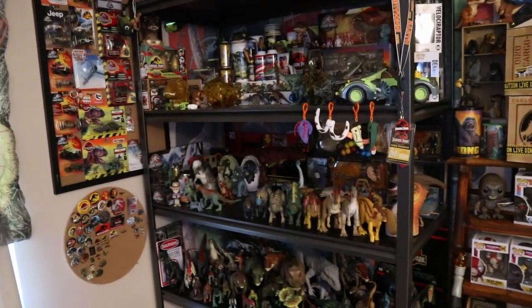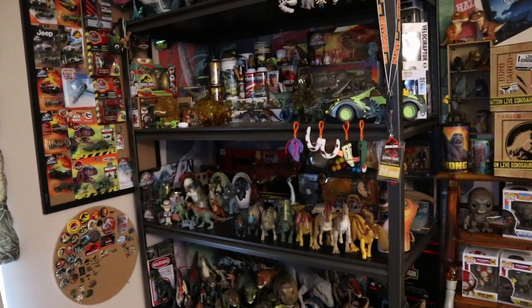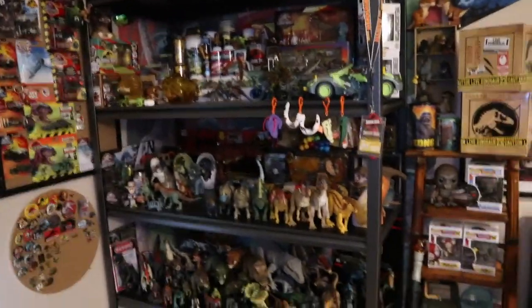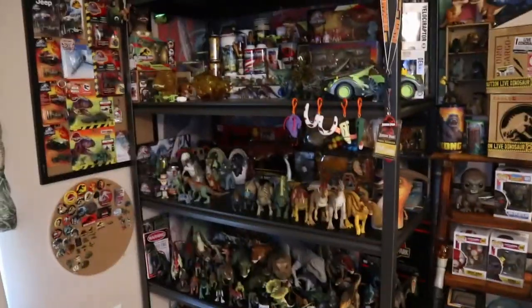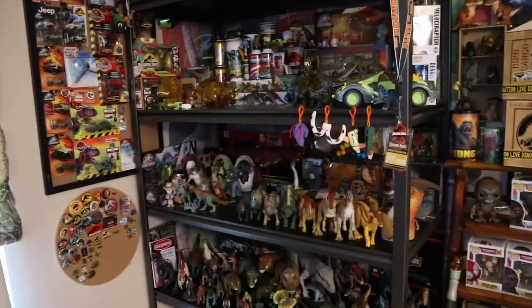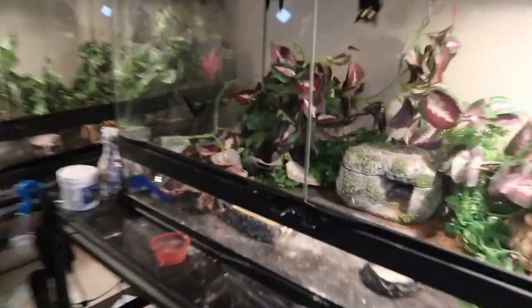I was going to do a voiceover for it instead, but I'm going to go through everything one by one in this whole room of what I have on display. There is some stuff that is downstairs that I do not wish to display yet. One day, whenever we have a new place, a bigger collection room, because I share this room with our lovely living dinosaurs, the reptiles.